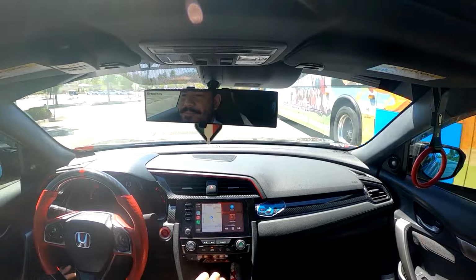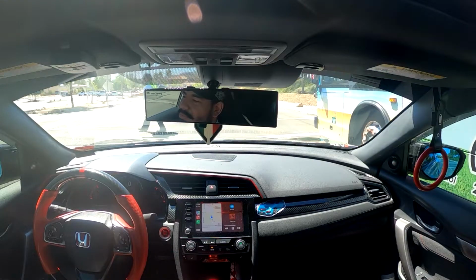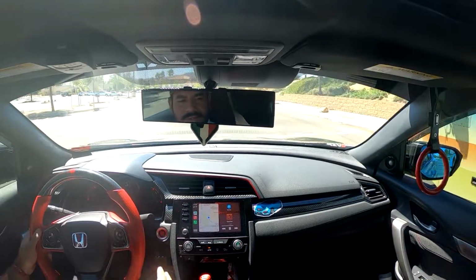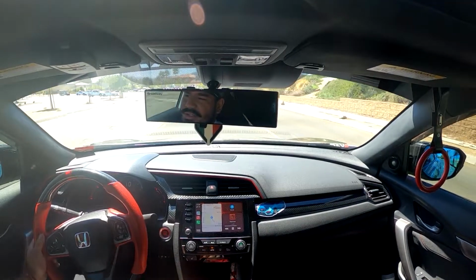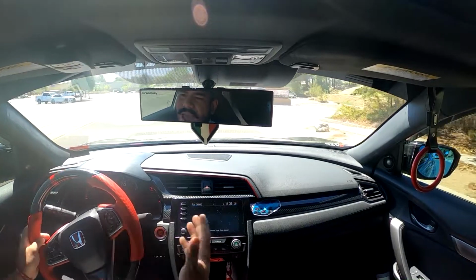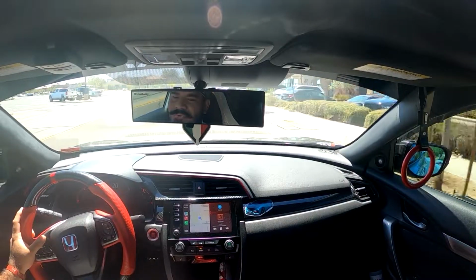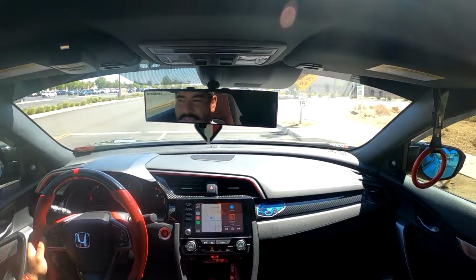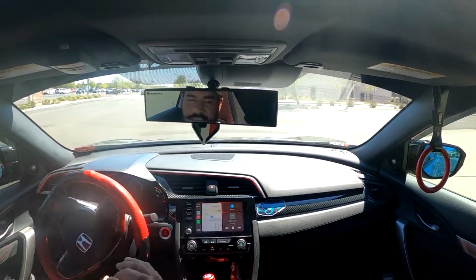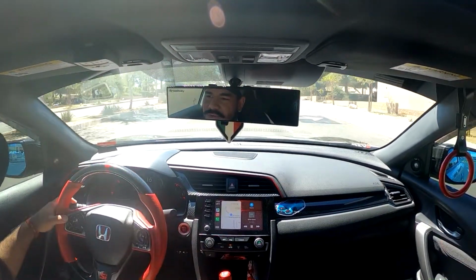So basically, today we're gonna be talking about the must-have power mods for the 10th generation Civic and also the 11th generation, because the 11th generation is basically the same thing. And if you want to debate, the new Acura Integra also has the same 1.5T, 1.5 turbo engine in it. These are the top must-have power mods for your 10th gen, 11th gen, or the new Acura Integra, the 2022.